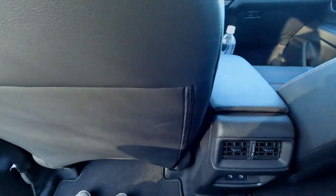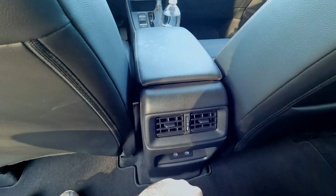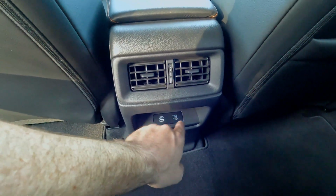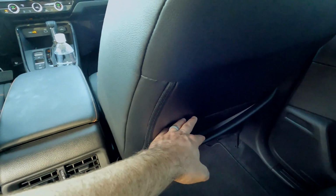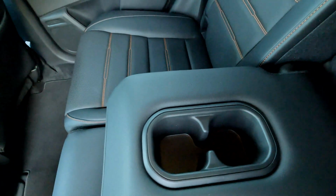Now, while we're back here, up in front of me, you're going to notice there's no rear pocket here. You have 2 AC vents, which is missing on the Accord for some reason, but it is in the CR-V, and 2 charging ports, which is also not on the Accord, but is in the CR-V, USB-Cs, and you do have a pocket on the passenger side. And of course, you've got an armrest with 2 cup holders.